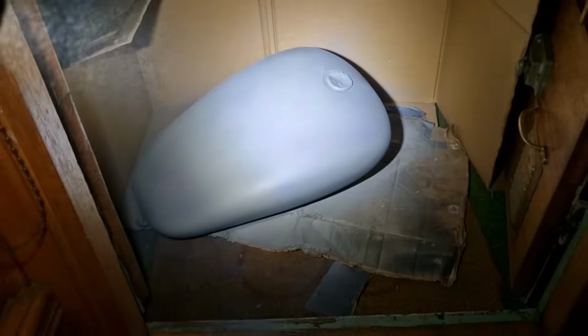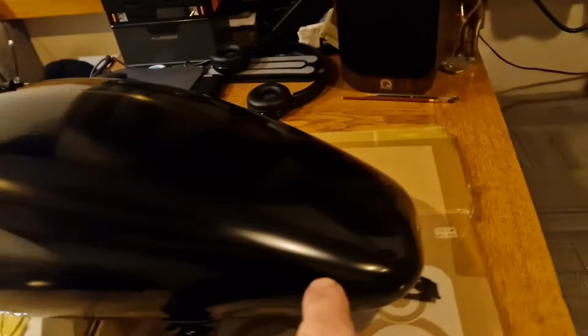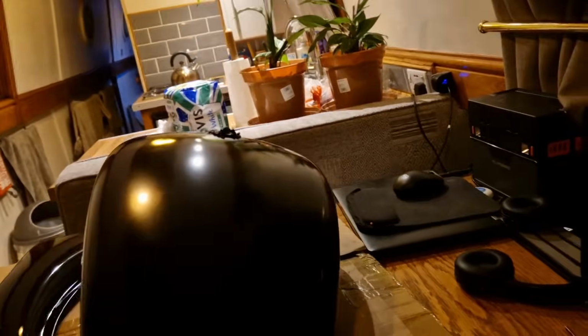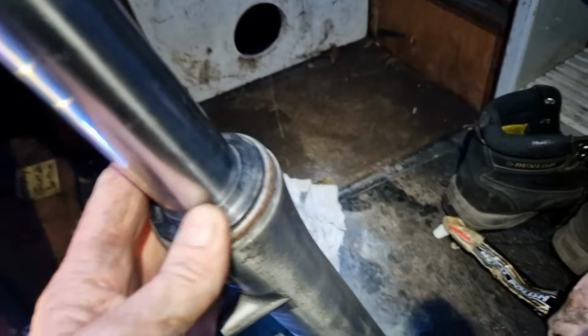So as you saw there, first thing to do is get this paint sorted out. I'm not a sprayer by any means. I put a couple of coats on, sanded it all down, and then I got a decent finish on it. You know, it takes loads of coats if you really want a quality finish. Took the fork out, did the fork seal, and it was hard to get these seals. I had to wait weeks to get the seals.